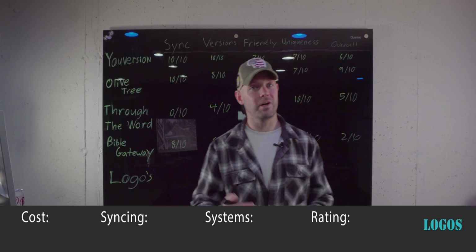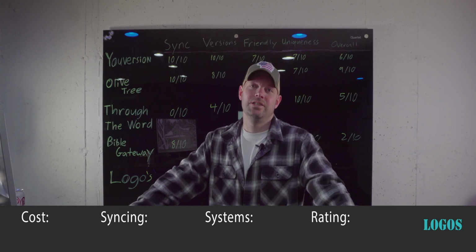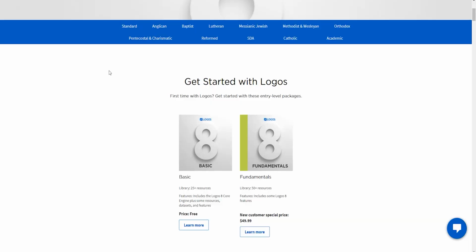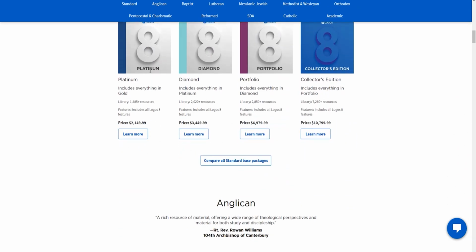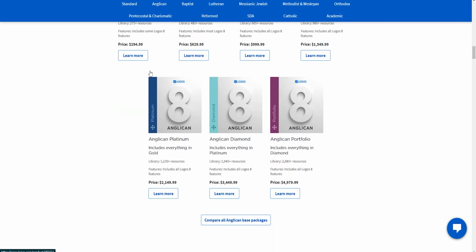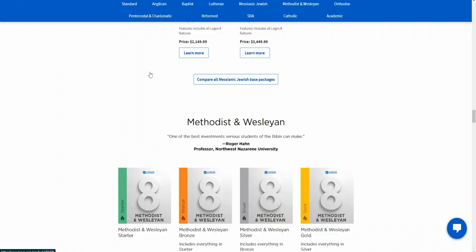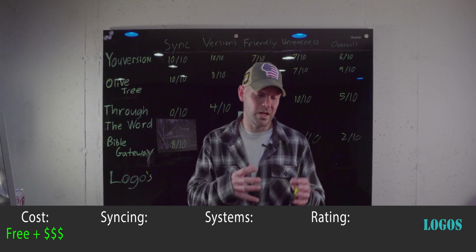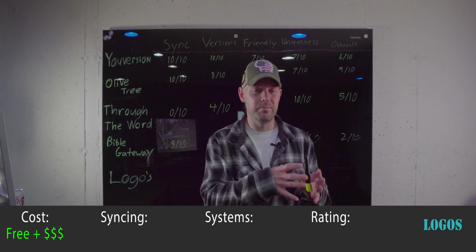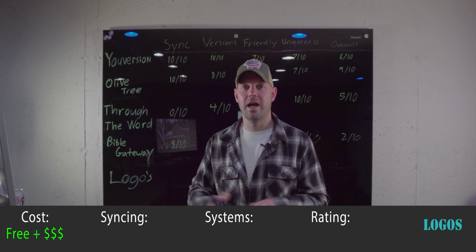All right, so now let's talk about cost though. Because here's the thing. When it comes to cost, it is not cheap. I mean, not even close. To even get a decent amount of features in this app, you're going to want to spend at least $100, I believe. Or you can splurge for a lower end base package, and I say lower end, and I actually mean hundreds of dollars or more. But if you decide you want to get involved in Logos 8 and you don't want to pay all that money, I would just start out with the base package, the very minimal, I think it's the essential package or something like that, for $50 to $100, and then you can add on over time.